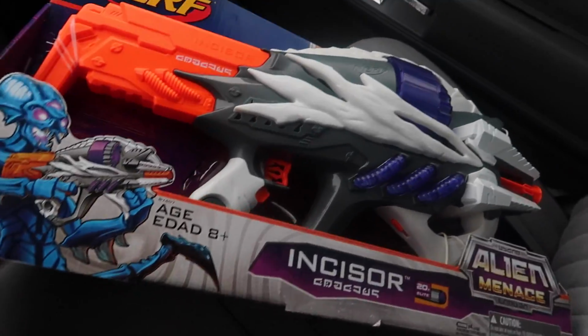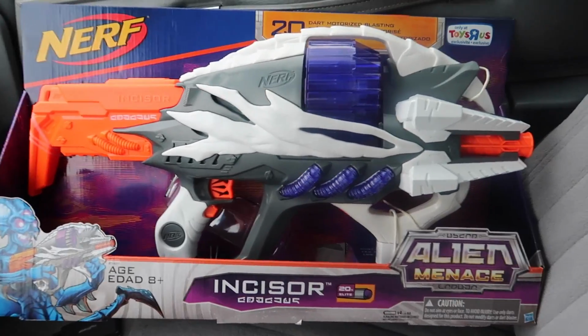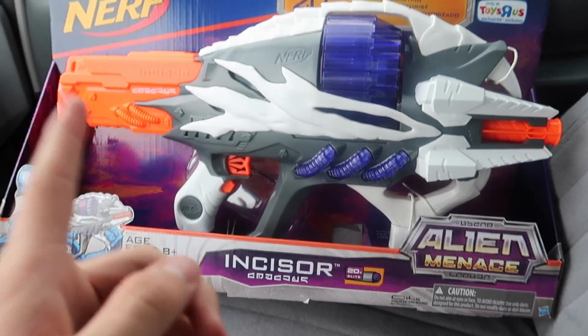Look at what we found here, everybody. The Nerf Alien Menace Incisor. Brand new. Now we have the Incisor. We have the Ravager as well. We couldn't get the Battle Scout.